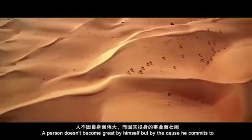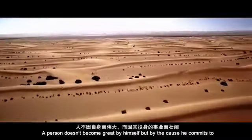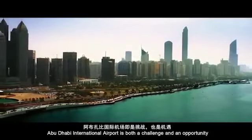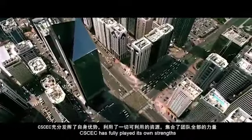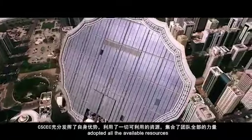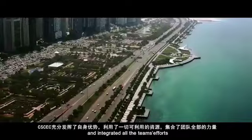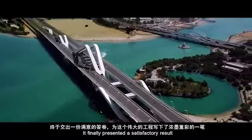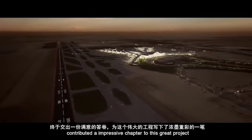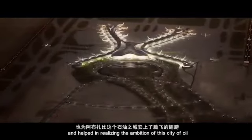A person doesn't become great by himself, but by the cause he commits to. Abu Dhabi International Airport is both a challenge and an opportunity. CSCEC has fully played its own strengths, adopted all the available resources, and integrated all the team's efforts. It finally presented a satisfactory result, contributed an impressive chapter to this great project, and helped in realizing the ambition of this city of oil.